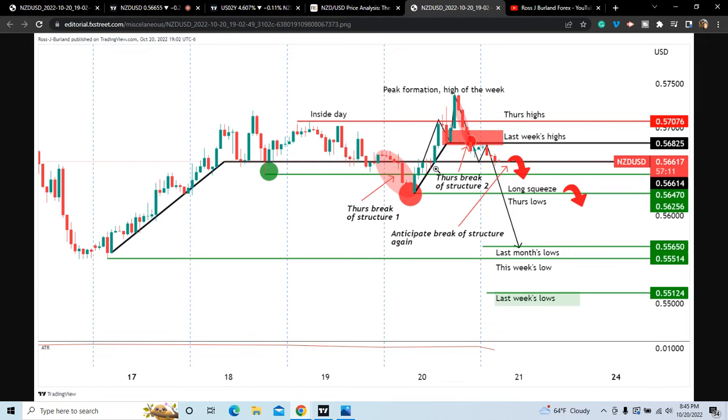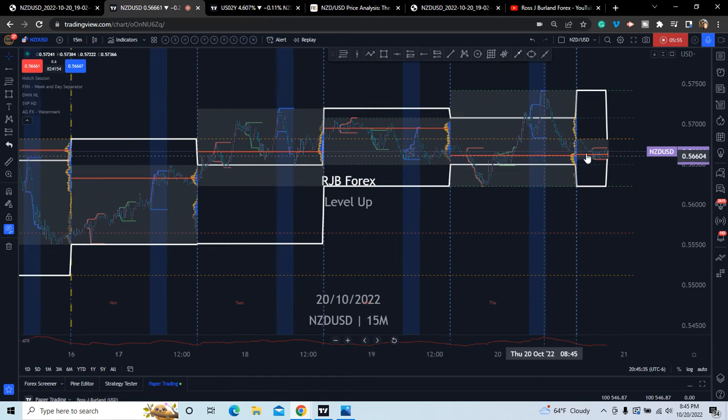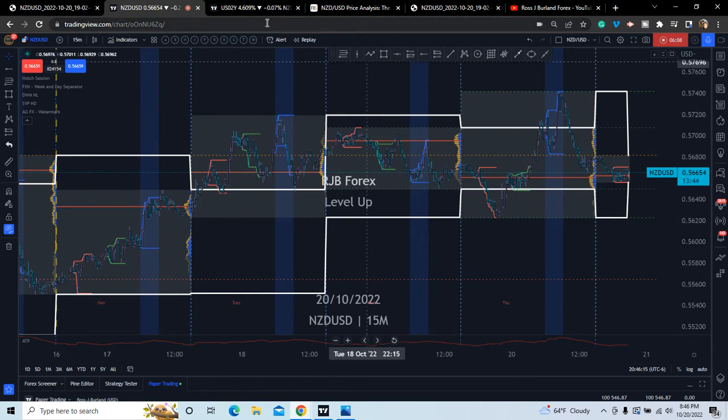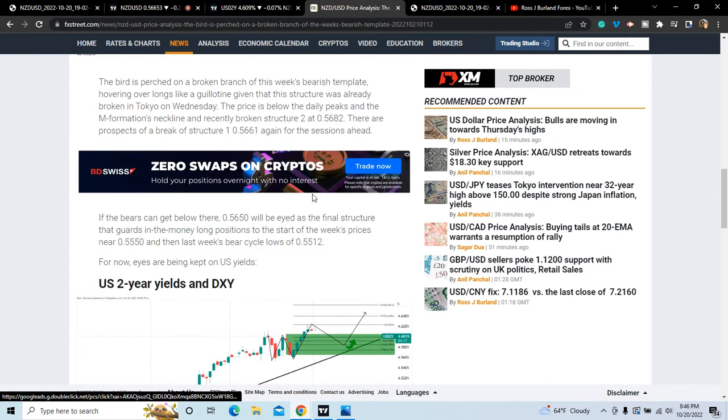So if we break 56.50, or this area essentially, we'll get the long squeeze on into this money down here. So if we just head back to the live chart, what we could do is draw up a volume profile of this week's range. But before we do that, let's just stick with this article.